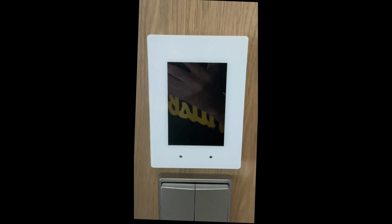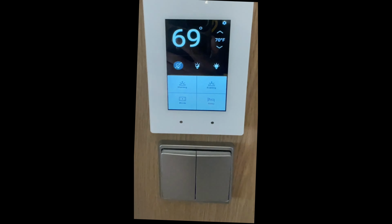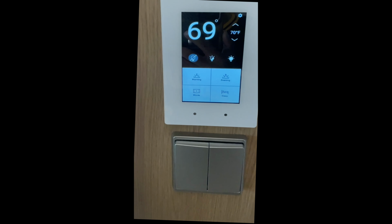Once you enter the cabin, immediately on the right, you'll see the thermostat and lighting controls. The thermostat is simple to use. Just press the arrows either up or down to set your desired temperature. As for the lighting, the switch on the left is for lighting in the entire cabin, and the switch on the right is for the bathroom.